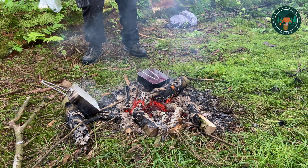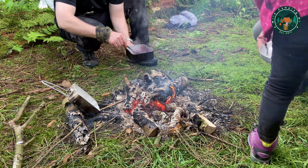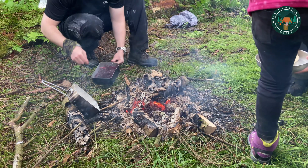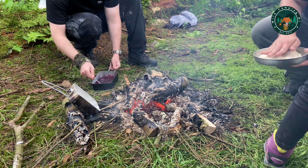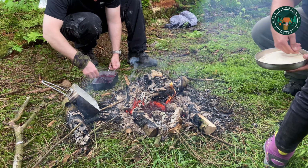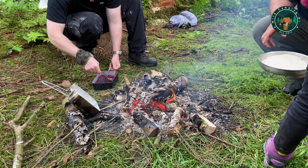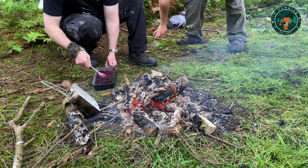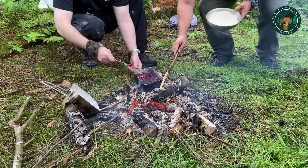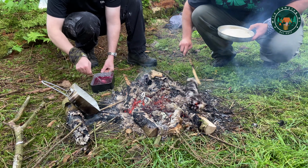Can I get the haggis? The haggis is going on. Bring it over here, the big pan. Put it in. Flatten it out, really flat. Pull it around the pan. I'm going to try and get some embers. The haggis is going after. This could take a while to reduce.